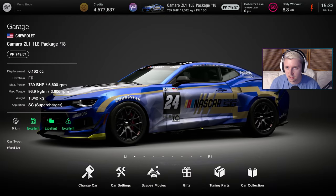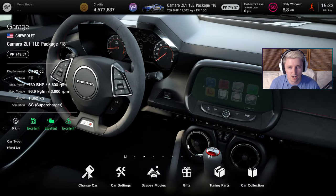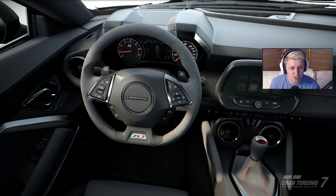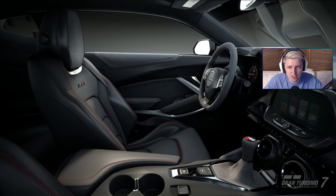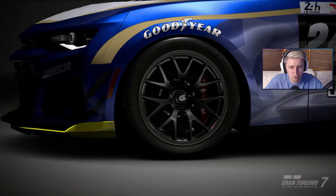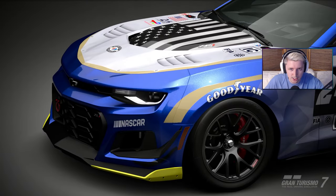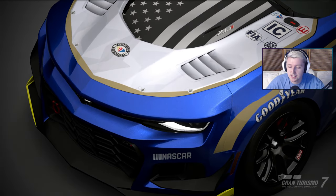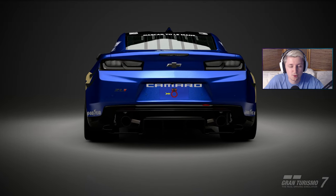This is our car. Chevrolet Camaro ZL1 Le Mans NASCAR Hybrid. We're pushing 739 horsepower on 1342 kilos of weight. Barely any downforce, but in the game, the rear diffuser does add quite a bit of downforce on the rear and on the front. So I'm guessing in terms of downforce levels, we are quite close, I assume, to the real thing. Now, we need to do a little bit of setup magic to make this thing into a race car, and then it's going to be ready to race at our miniature 24 hours of Le Mans.